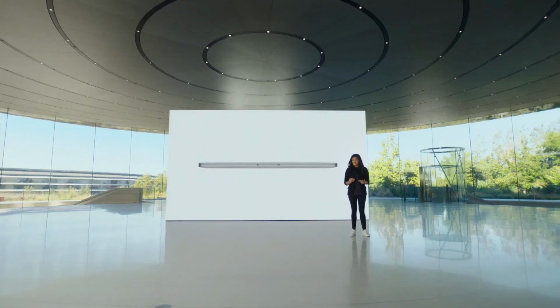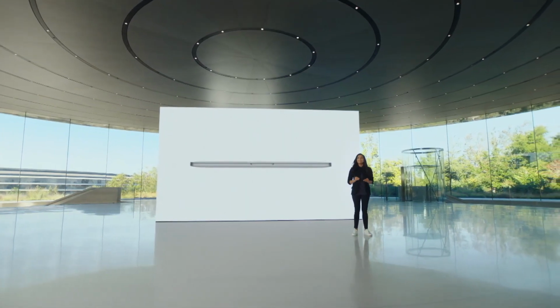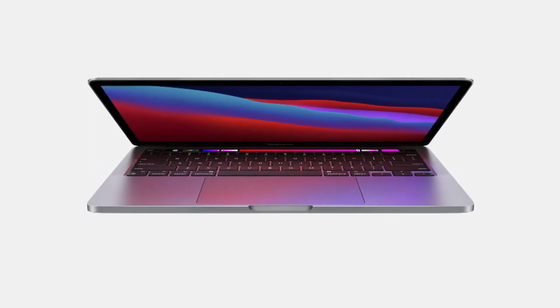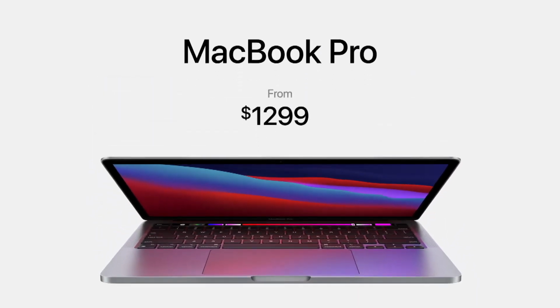All these mind-blowing leaps in performance, new features, and amazing battery life still fit in the same incredibly portable 3-pound design. With Big Sur and the M1 chip at the heart of the 13-inch MacBook Pro, it shatters the limits of what a compact Pro notebook can do. And with all this performance and new capabilities, the new Pro is still just $1299 and just $1199 for education. An incredible value for both students and pros alike.